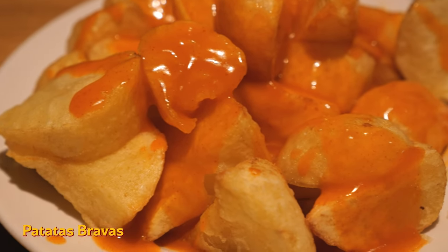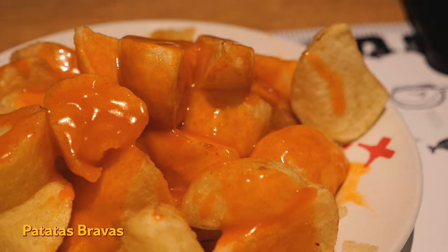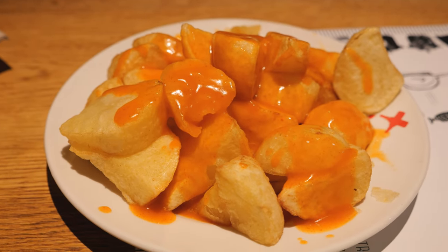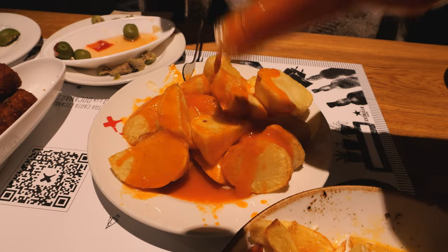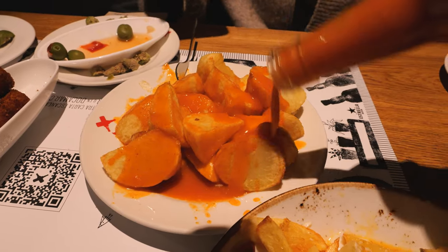Their bravas are simple yet well executed, although admittedly we weren't blown away by them. However, the potatoes were well cooked, they were mildly crispy, but it was the sauce that was incredibly addicting. Honestly, good thing every table comes with a bottle of their bravas sauce, because I was pouring that on everything.